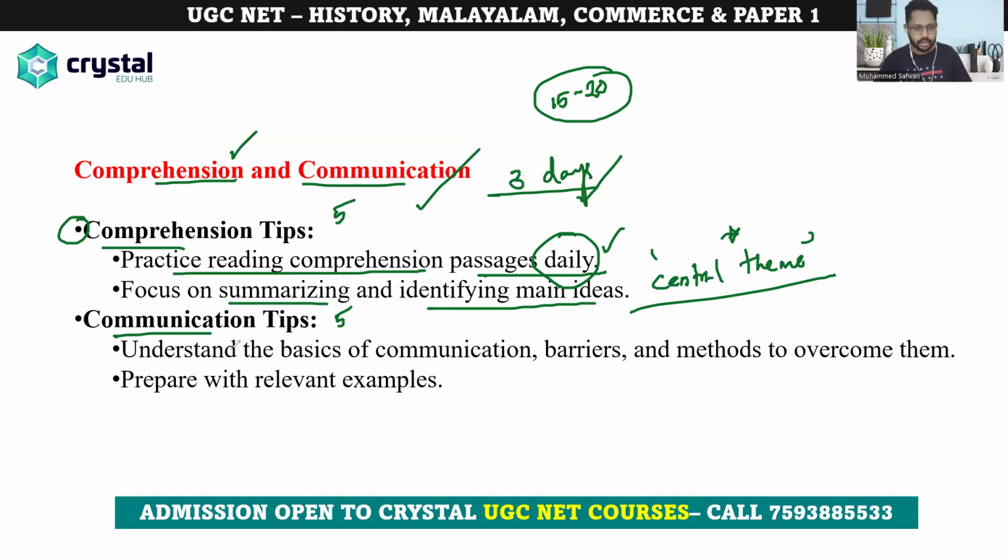Coming to communication, understand the basic concept, something very important, with examples. Examples are very important. Then only you will be able to answer. As we had this asynchronous method of communication, right? And you will be provided with options like examples. So that is also something very, very important.